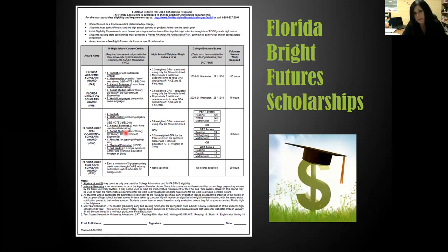They change this sometimes yearly, sometimes every other year. A lot of the times the things that change would be test scores. But you notice there's certain high school courses that they mandate you to take. There's a required GPA. So again, this is where the A's and the B's really come into play. Your test scores for your ACT or your SATs, and then some PERTs at the bottom. And then of course, volunteer hours.